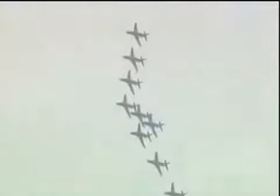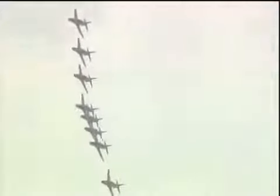It's not just a simple case of flying either. Pilots have to rapidly perform complex trigonometry calculations when in flight. There are no computers to aid the aerial maneuvers when flying at 400 miles per hour whilst trying to keep within a hair's breadth of the formation.